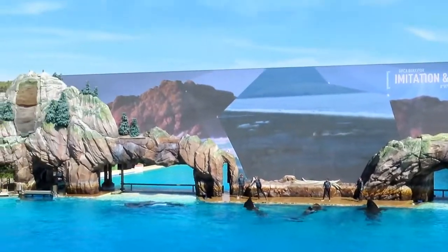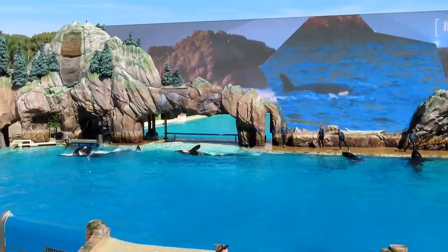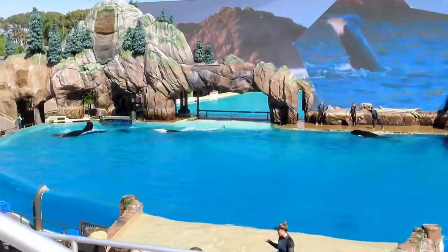You also see whales in the wild imitate each other. We see it here at SeaWorld all the time. The whales are always learning from and mimicking one another.